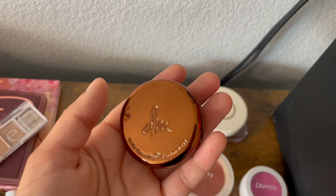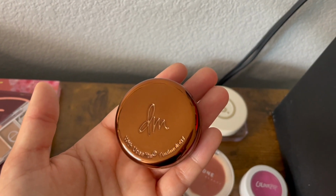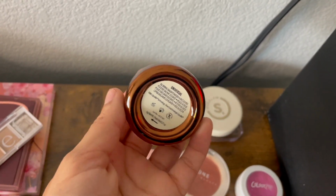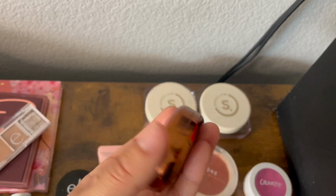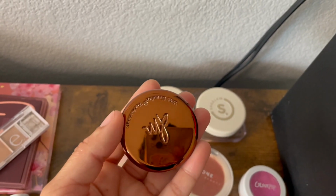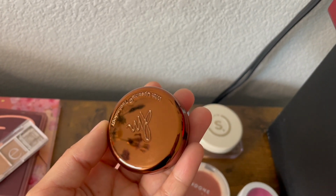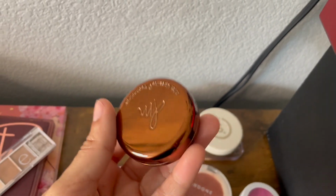I'm going to go ahead and get this deluxe sample of the Yummy Blurring Balm Powder. What is this called? The Yummy Skin Universal Blurring Balm Powder. Yes, this is my most neglected face primer, and I can't really remember what my thoughts are about this, so we're going to retry this today.